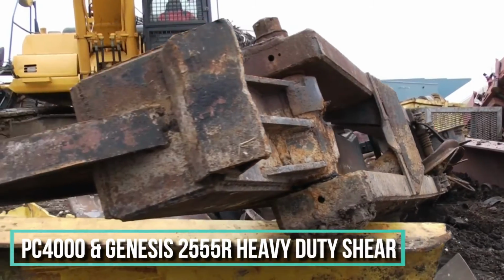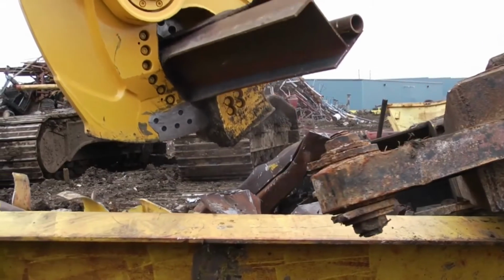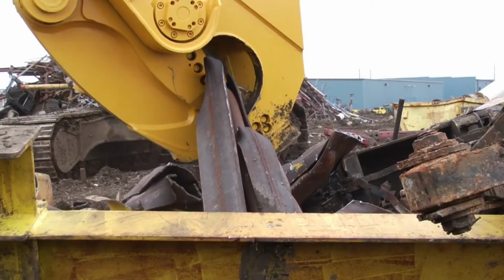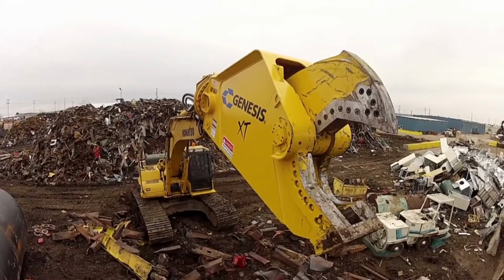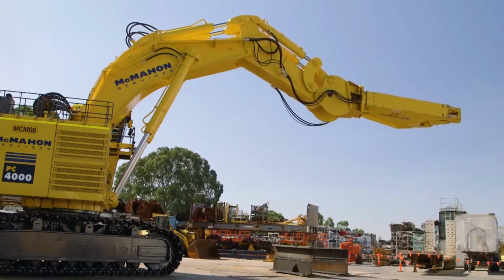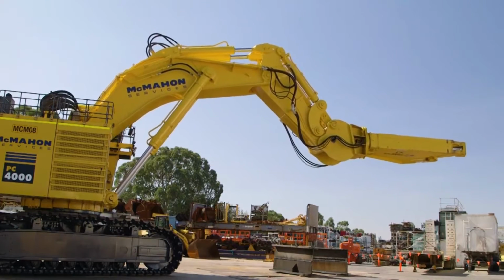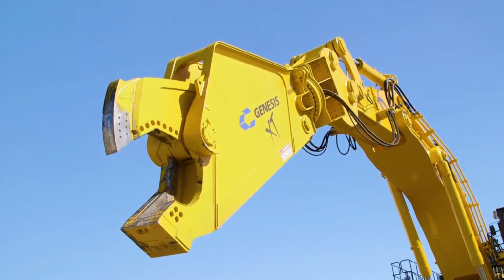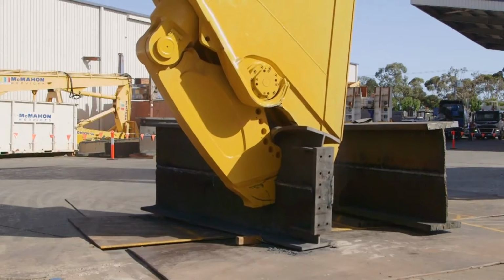The PC 4000 and Genesis 2555R heavy-duty shear. McMahon Services has recently built the largest, heaviest, and most powerful mobile demolition shear with a massive physical presence, combining a 400-ton Komatsu excavator with the world's largest heavy-duty cutting shear. The shear is capable of piercing through 80 millimeters of high-grade steel with a cutting force of 5,500 psi, 400 times more than the highest barometric pressure ever recorded on Earth. Oof, what a tremendous force.